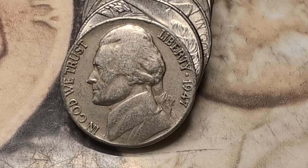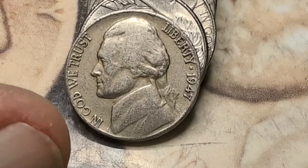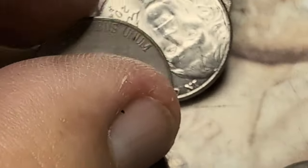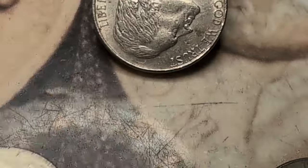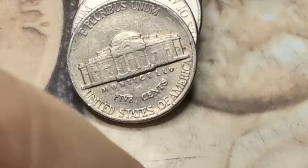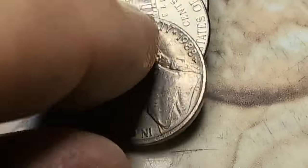I'm in the 27th row now, and here's a 1947. Pretty old. That is a Philadelphia. That was sure fun, finding my first 2024 D. I'd like to find a silver as well.